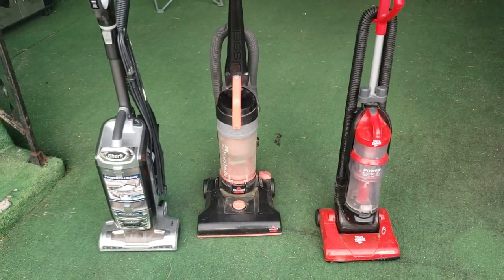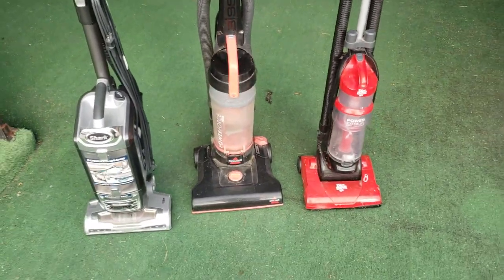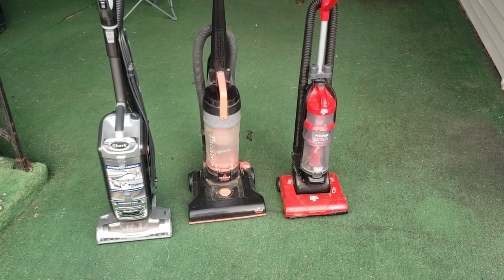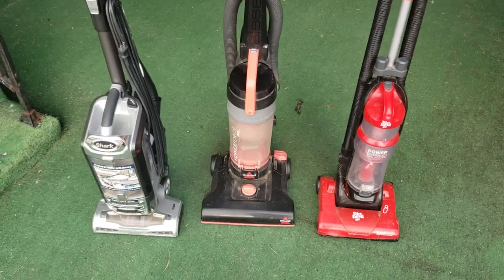So yeah, these are all relatively recent, all pickups from when I moved back to Illinois from Louisville, as some of you guys may know. So, I'm back here, and these are the vacuums to celebrate the occasion. So, let's test these out and see what's going on with them.